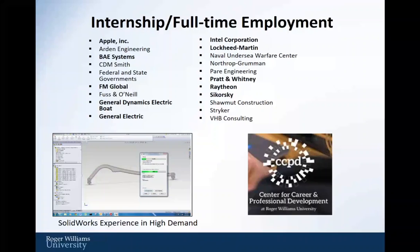But speaking of jobs, where do you go to work after all of these 4 years of, let's face it, pretty difficult coursework? You can go work for all kinds of companies, from local area companies to companies all over the United States. A couple years ago, we had a student who went to work for Apple and is living out in California. That's pretty exciting. We have students who are designing jet engines. We have students who are designing helicopters at Sikorsky. Pretty cool stuff.